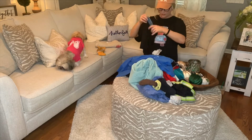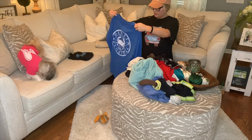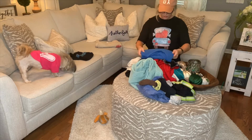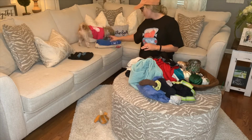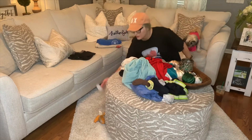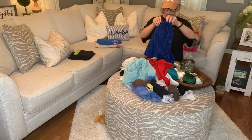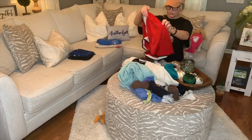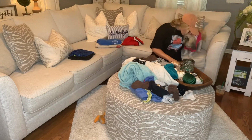In my dirt cheap haul last week, I shared that I found some Mrs. Meyer's fabric softener on sale and that I would let y'all know how I liked it. I've used it several times and I love it. It smells so good, so I definitely recommend that. I love all of her products, but if you missed that dirt cheap haul, I will link it below. Definitely go back and watch it after you watch this video because I found some really cute fall home decor.